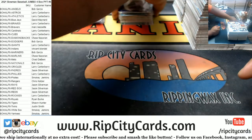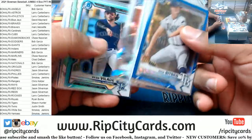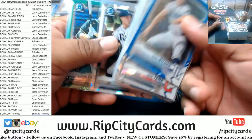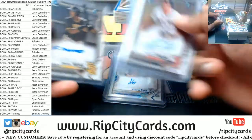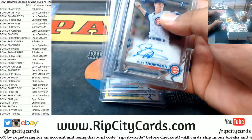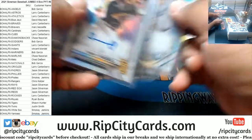All right, quick recap time. So these are all the numbered cards, colors, shiny, fancy, colorful, beautiful stuff. In case you don't want to sit through the whole break. All right, there you go. Very nice. Okay, cool. I do like to separate my numbered autographs and do those last, because I'm kind of weird that way. With a little decent color in this thing.